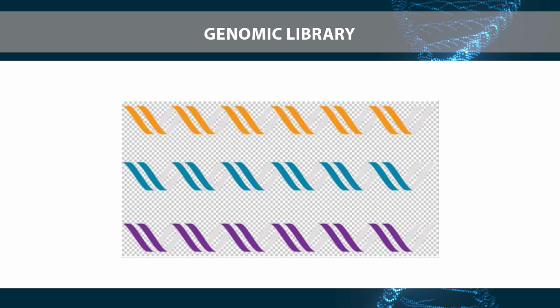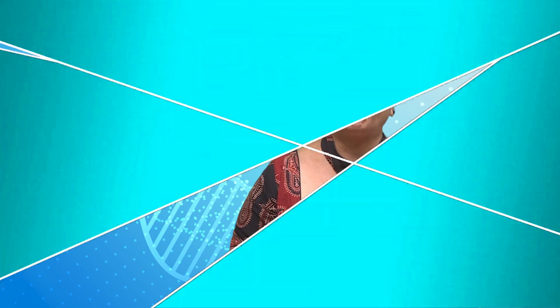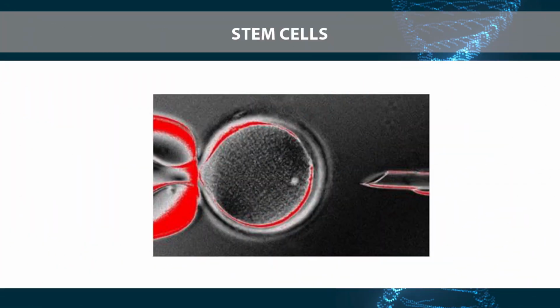Cloning is also useful for identification of specific genes, which can be multiplied by growing the relevant clone in culture and lead to the formation of a genomic library. Next application is stem cell. Stem cells can be produced through a technique called somatic cell nuclear transfer, SCNT, which is a type of cloning.